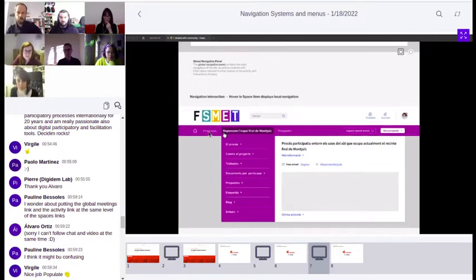What happens if I click on the intermediate items of the breadcrumb? The idea is that this link takes me to the processes list. And this link takes me to the proposals list.